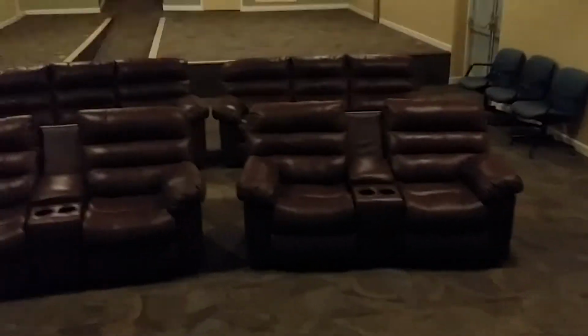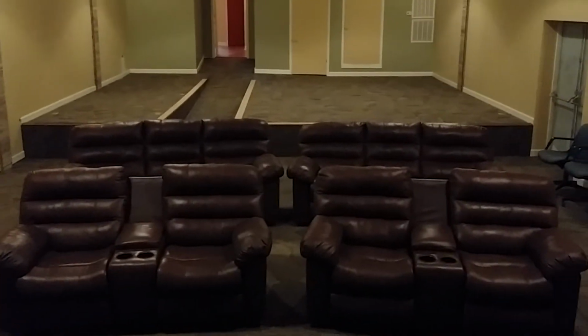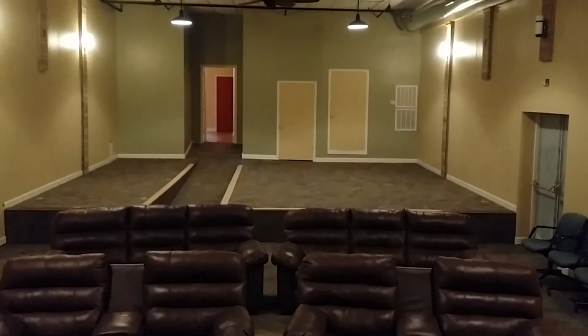So if you're on your podium, it's the lower level, here's the upper level. This would be your folks you'd be talking to.